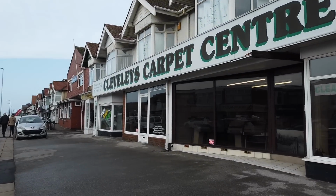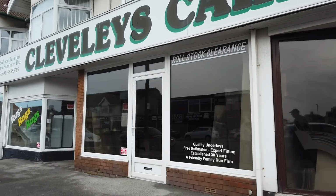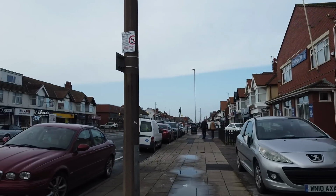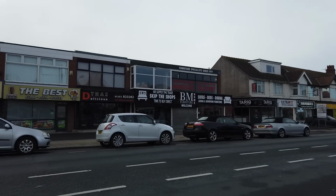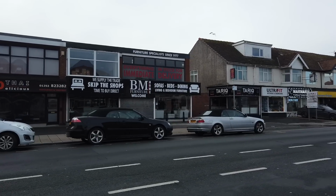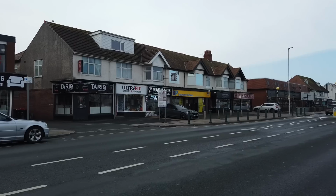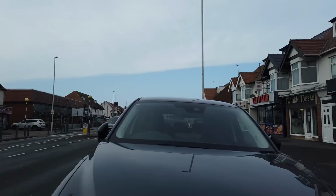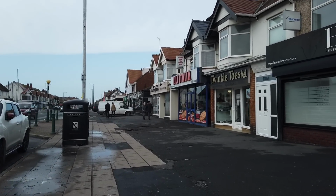Cleveleys Carpet Centre, look at this. As you can see, there's loads and loads of shops, estate agents as well. Look at that over there, Thai Delicious Restaurant and Takeaway. BM Furniture, I wonder if that's a take on B&M Bargains, which started here in Cleveleys, of course. B&M Bargains, that massive discount store, which is all over the country now, started right here in Cleveleys.